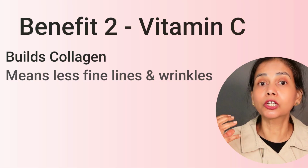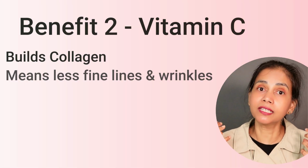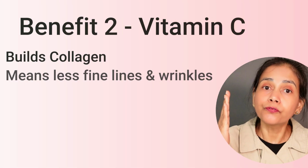It helps to build collagen. Collagen is a protein in our skin which keeps our skin firm and strong. As the amount of collagen reduces, which happens when the skin ages, fine lines and wrinkles start appearing on our skin. So using ingredients like vitamin C can actually help build that collagen.